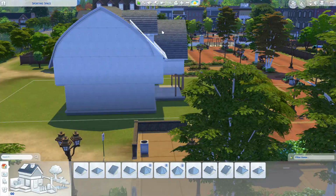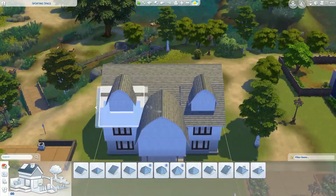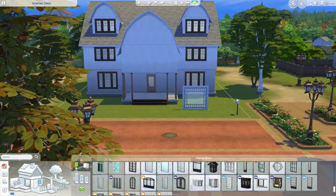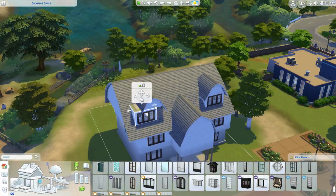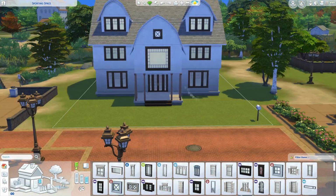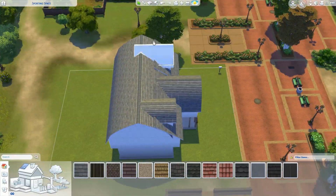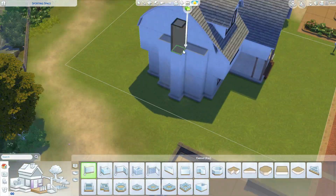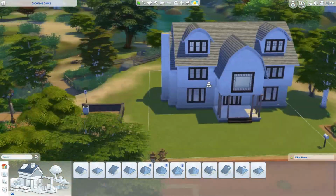Anyway, this is the first time I tried to build with the curved roofs, and I know this is going to sound like a terrible excuse, but I've never seen curved roofs in real life. I've never seen them used on a building before, so I had to go on several real estate websites to look up northeastern US houses to get inspiration, because I don't know what those houses are supposed to look like.